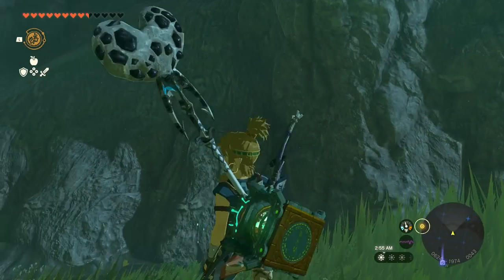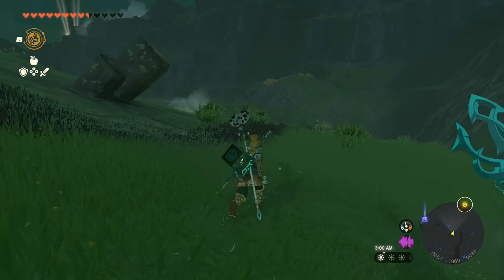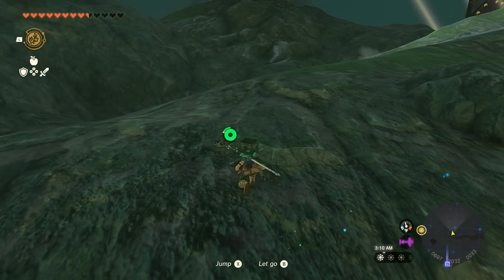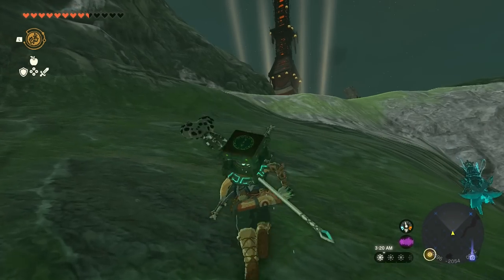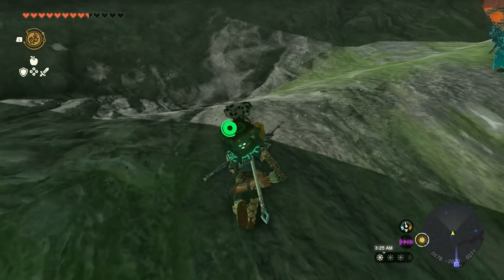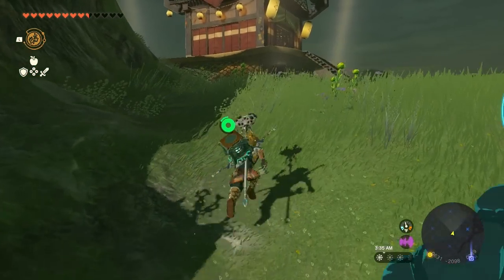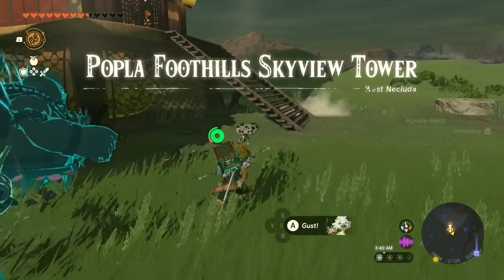This is quite the climb. I think I can just walk up this way, though. Like basically walk up. Now, I don't know if there's going to be any sort of challenge once I get over here. Like, once I'm here, then what happens? I don't know. I mean, this might be a straightforward activation. Popla Foothills Skyview Tower. This might just be it. This might be exactly what I need.